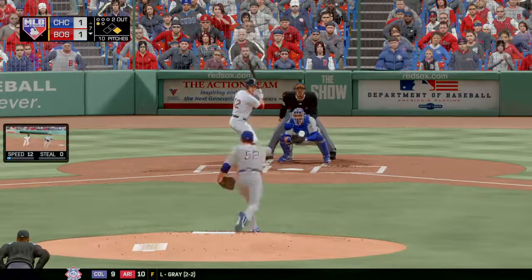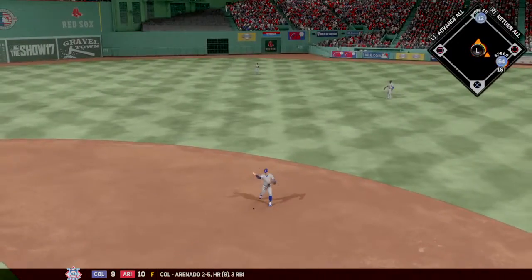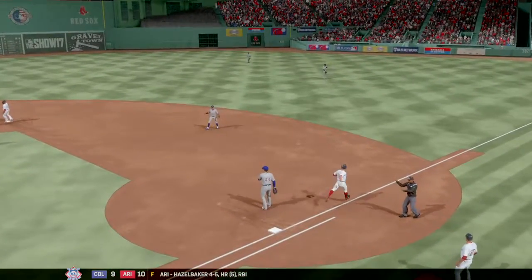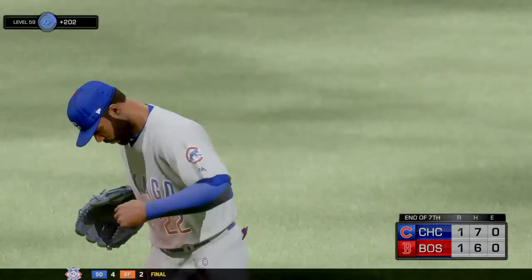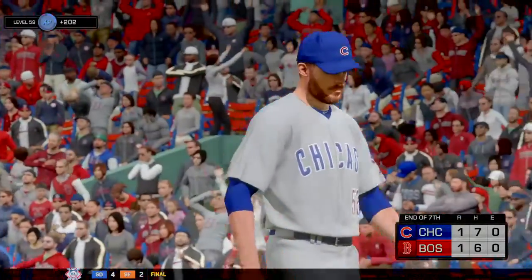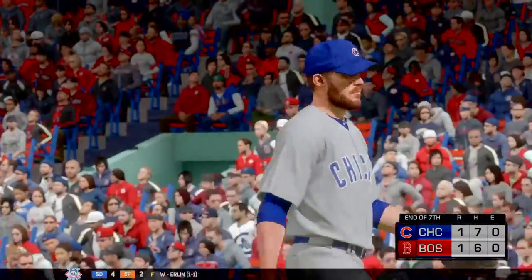The 0-1 delivery. Fastball swung on and grounded out towards second. There's Baez on to first, and this will remain a tie ball game as the inning is over. Stick around, because Jason Hayward will lead things off when we come back. All tied at 1-1.